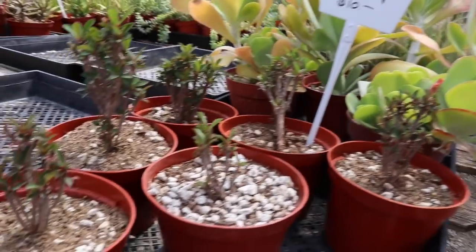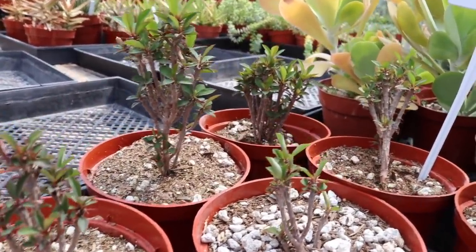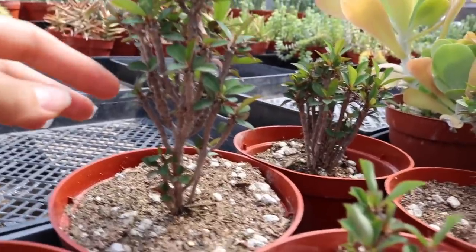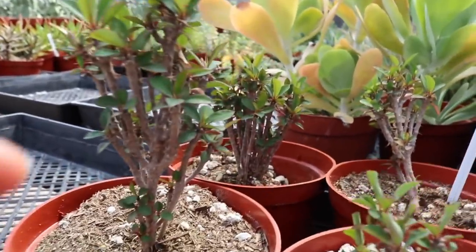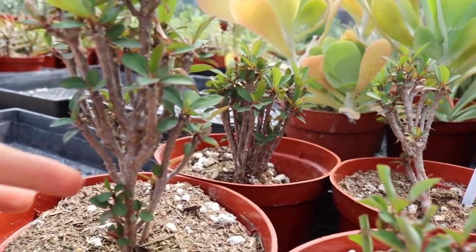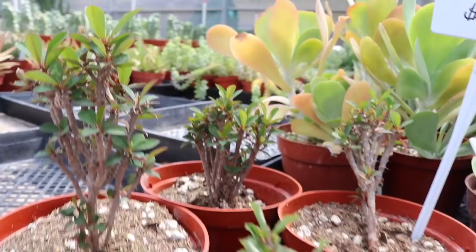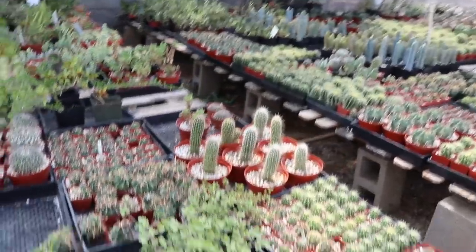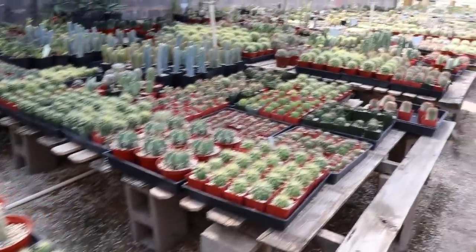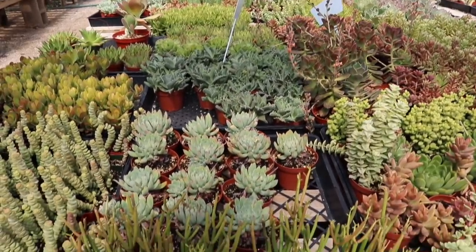Euphorbia lemon drop. I've never seen those before. Oh, they do have little tiny spines on there. I don't know if you guys will be able to see on camera here. Yeah, they do have kind of succulent little stems, and they do have little spines on there. Every time I come to a cactus and succulent nursery, I always discover new ones. And aside from cactus, they have all kinds of beautiful succulents.